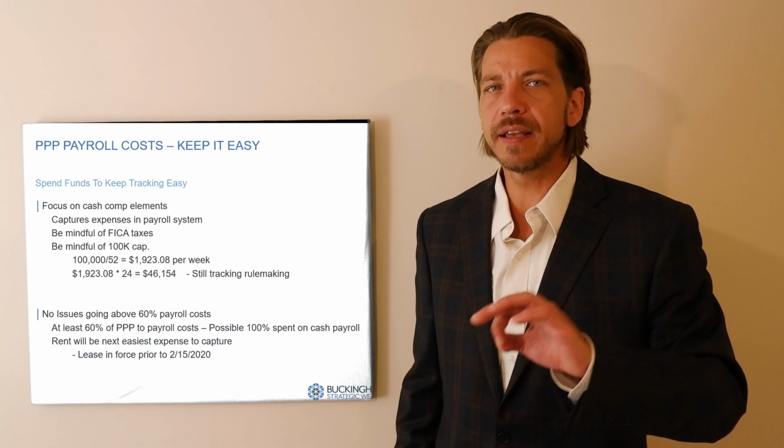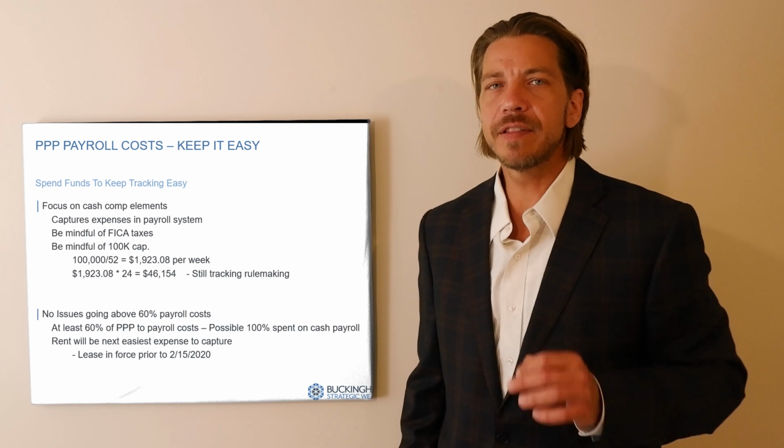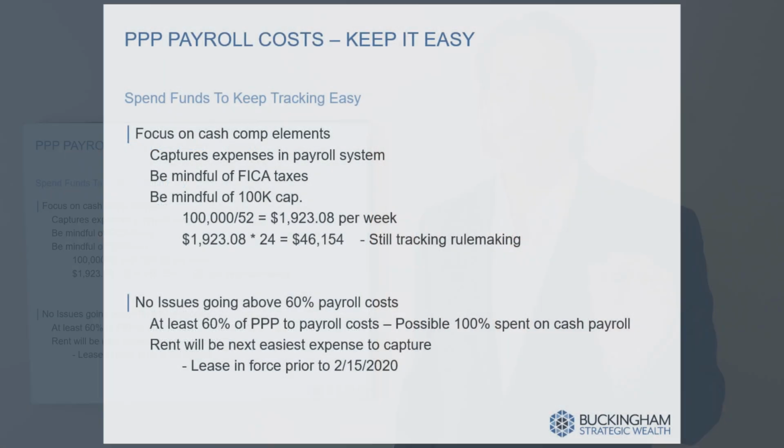As opposed to designing our expenditures around the 75% payroll cost threshold, now at 60%, it's more of something to be mindful of as opposed to strategize around. So focus on those cash compensation elements. You want to be able to capture those expenses as easily as possible, which you'll be able to do in your payroll system. Be mindful that FICA taxes are not forgiven. So that is an area that you want to just make sure you're tracking, so when you apply for forgiveness, the amount of federal taxes is excluded. The federal taxes you pay as an employer, not the withholding that your employees do.